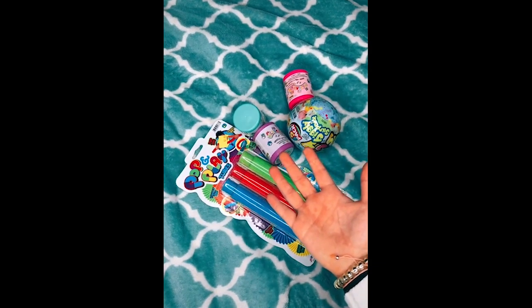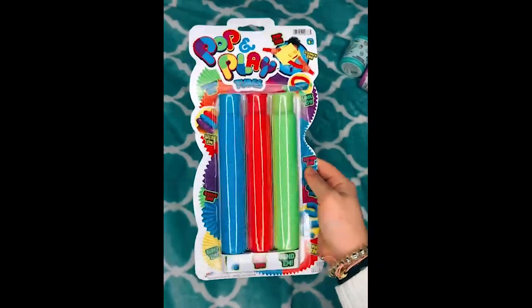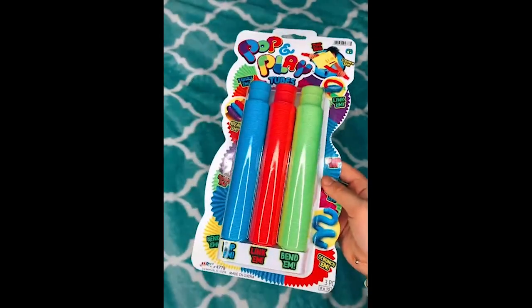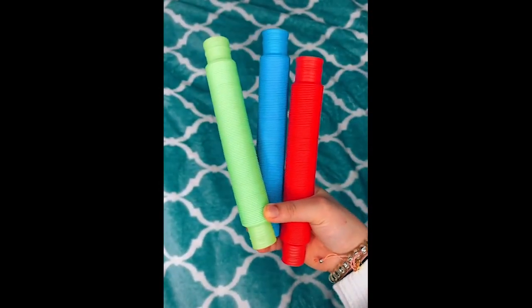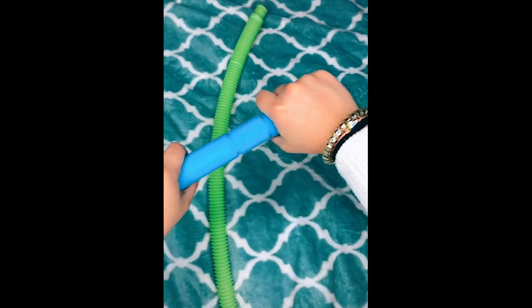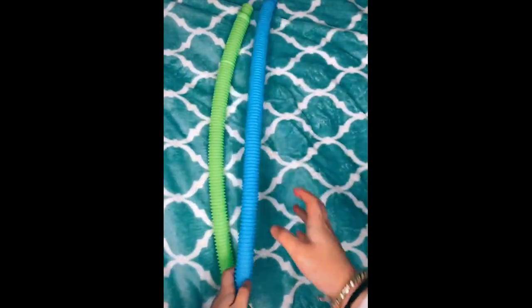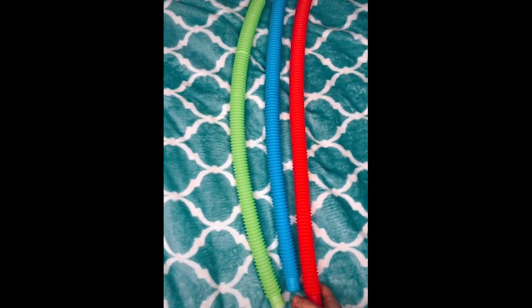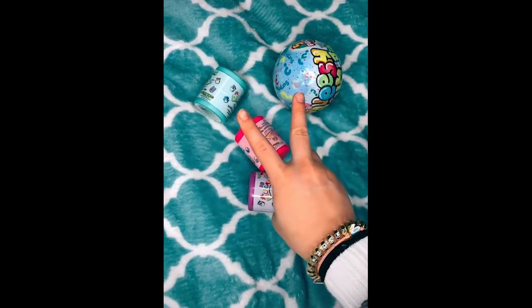And here's everything I got from Five Below. I'm going to start with these pop tubes. I still can't believe I found these at Five Below. Let's open them. Here they are. Here's the lime one, the blue one, and the red one. Wow, these are long. I'm going to be opening these in part 2.